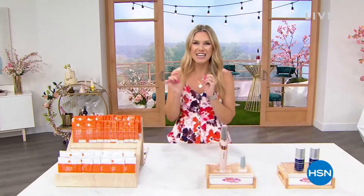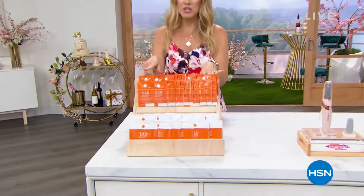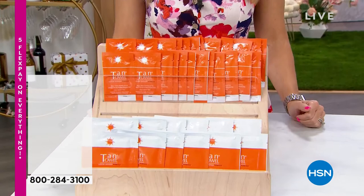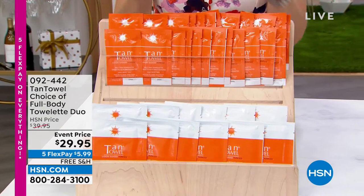So I want to dive into something that, yes, I know it's mid-July, but do you have a tan? No, no, no. I don't mean by going out into the sun. I mean by getting that sun-kissed, natural, unique glow. We've got it for you from Tan Towels. I've got a BOGO. So it's buy a set of towels, get a set of towels for a special event price with the 5 Flex.